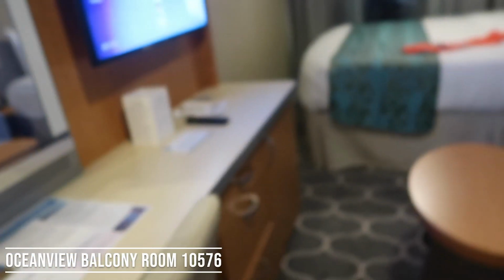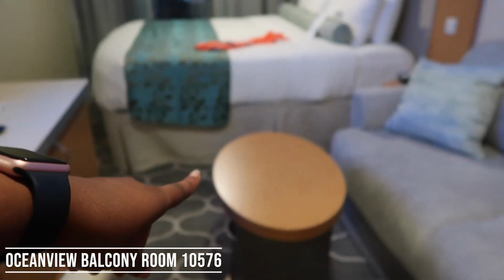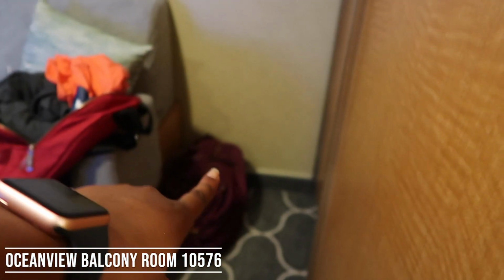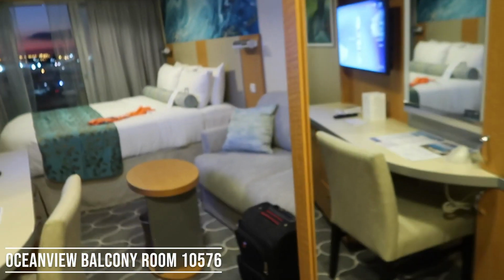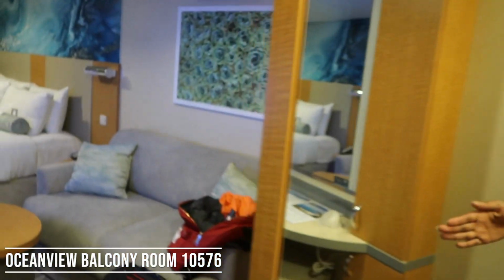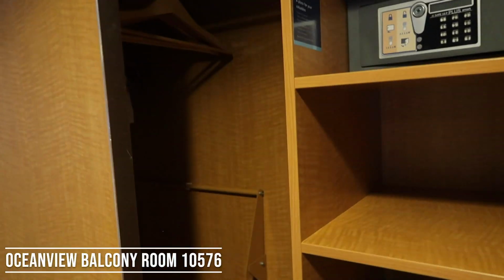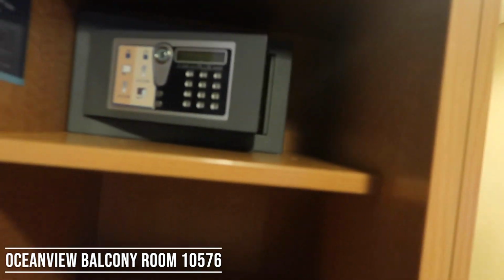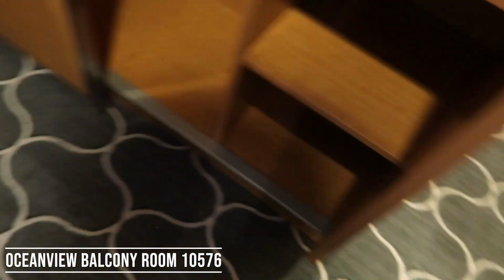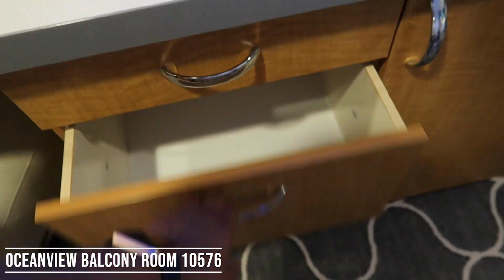All right, this room has a chair, regular chair, no arms. Just a regular chair, a little table that's probably gonna end up in this corner, just because. But yeah, just to let you know where we're at, coming around, this is the mirror, come around the corner, and this is the closet. Closet, two doors, and a safe. For your convenience, more shelves. So yeah, table's definitely going over there. More drawers, a hair dryer and tissue drawer.